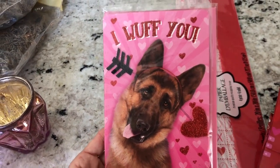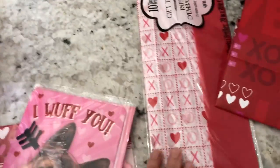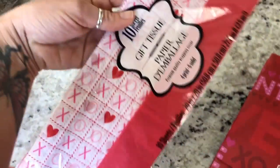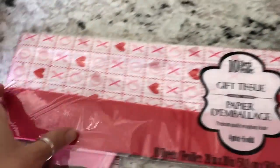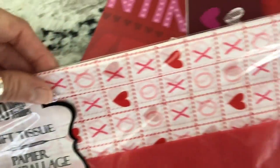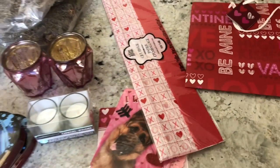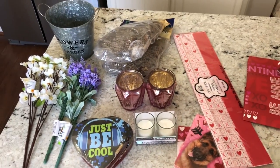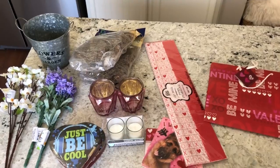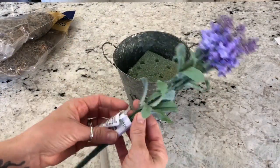And of course I had to pick up this Valentine's Day card. I'll probably give it to my husband. And I also got some tissue paper and I thought it was really cute with the hearts and the X's and the O's all over it. And then I also got a gift bag. And I just wanna be clear that that German Shepherd Valentine's Day card will be from the dog, not from me. I will get him a separate, more mushy one. But yeah, that is everything that I purchased and I'm gonna show you what I made.